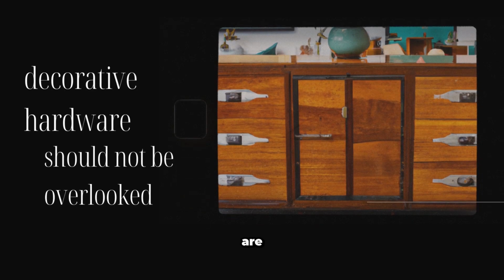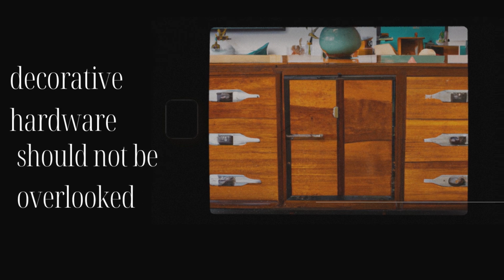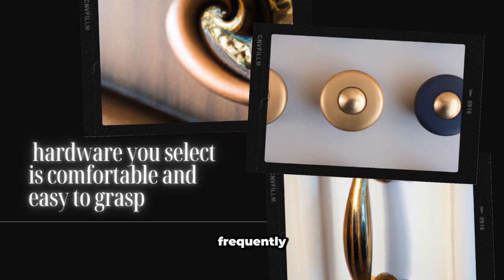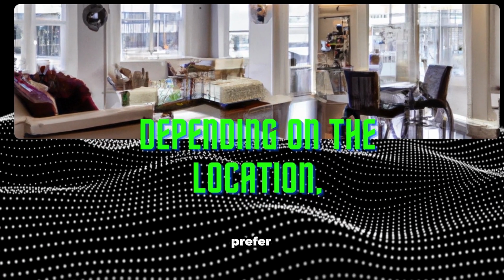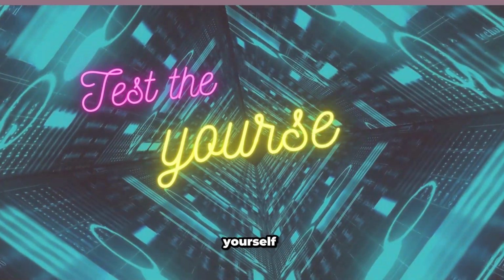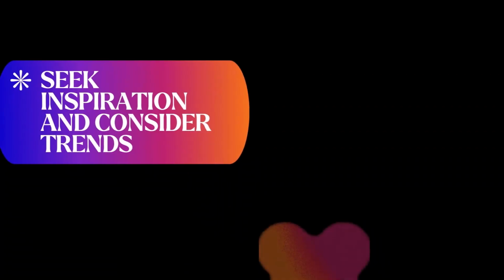While aesthetics are essential, the functionality of decorative hardware should not be overlooked. Ensure that the hardware you select is comfortable and easy to grasp, especially if it will be used frequently. Consider the shape and design of the hardware to ensure it is ergonomic and user-friendly. Depending on the location, you might prefer knobs, pulls, or handles, each offering a different feel and grip. Test the hardware yourself to determine which option feels the most comfortable in your hand.